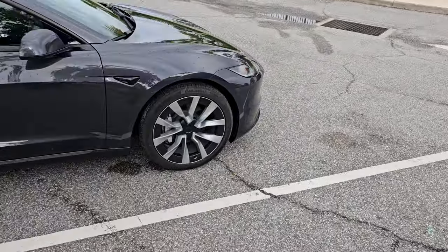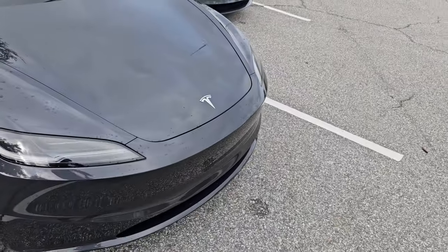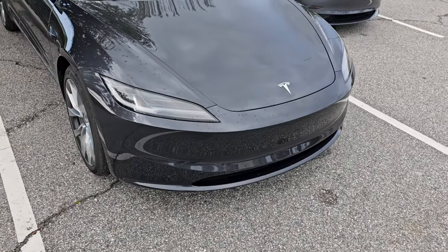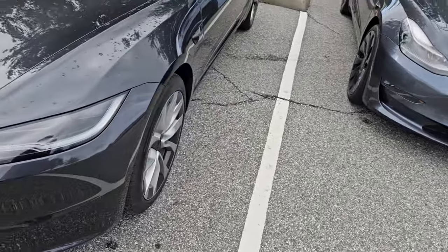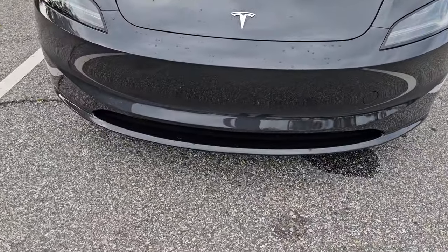All right, let's jump right into it. So it's not apples to apples, because that is the performance and this is the long range. However, the performance for the re-engineered Model 3 hasn't been released yet, so this is the best we can do, okay? All right, so starting at the front bumper, we just work our way counterclockwise.